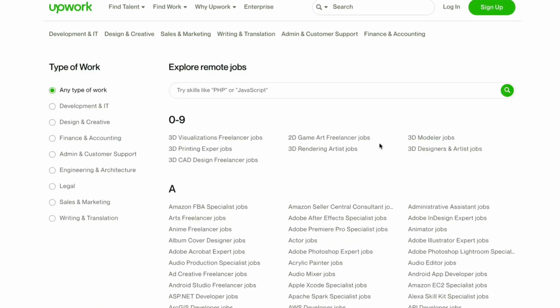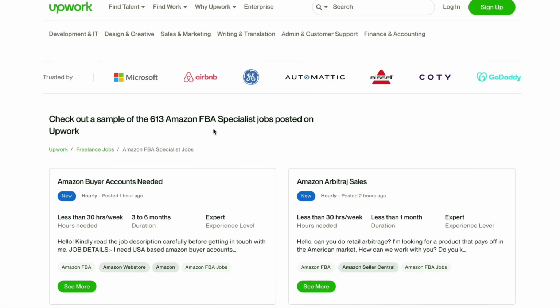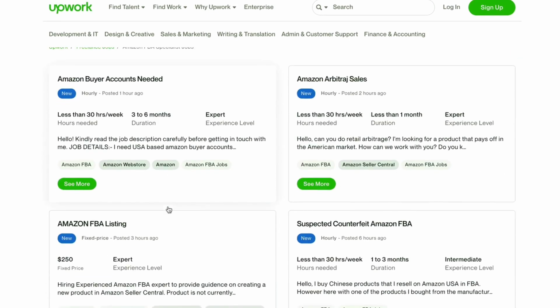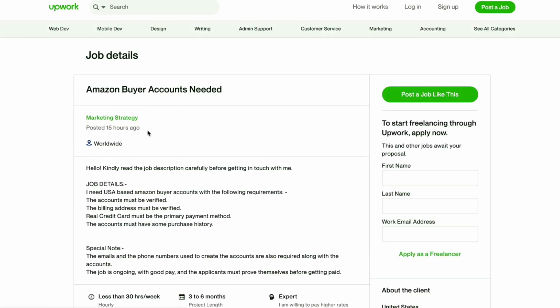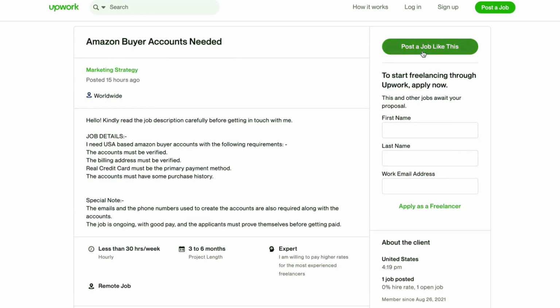There's so many options. Let's just go for example, I don't know, Amazon FBA specialist jobs. Maybe you're an Amazon FBA specialist. You click on this job, and it's got all of these people that need work done. So we've got Amazon buyer accounts needed, expert level, 3 to 6 months duration. So you can really get some long-term stuff here, intermediate level. And all you do is go to see more, and it's essentially like a job offering. And then obviously you can log in and you can apply for this job.